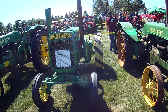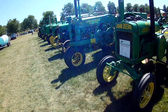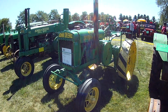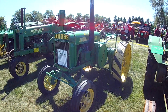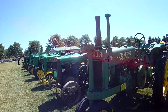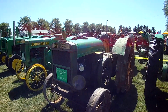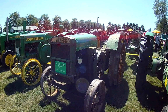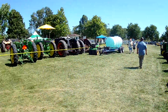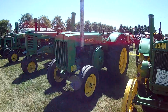1936 GP. People like that one. Haven't priced one for a while. The Johnny Popper engine on a small frame, a GP. That'd be good to take in the parade. 1925 John Deere Model D, possibly made in Columbus, Ohio. The Model Ds.